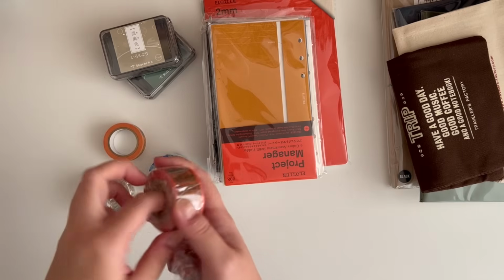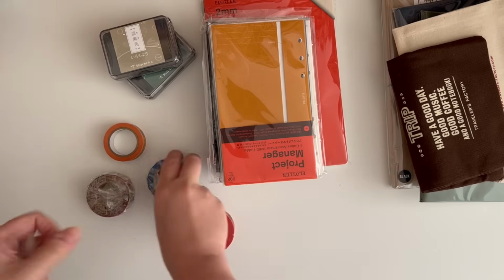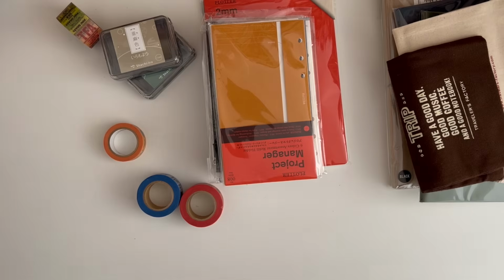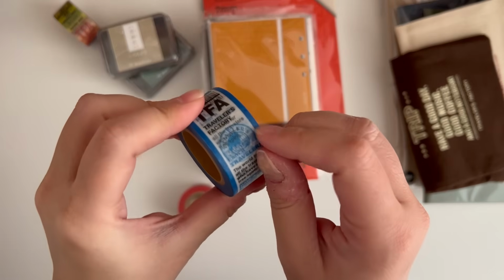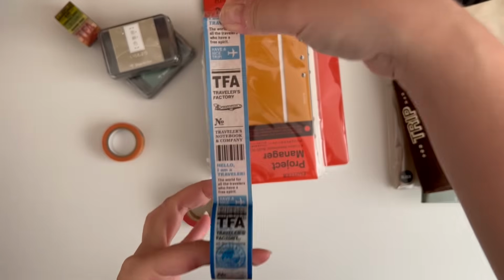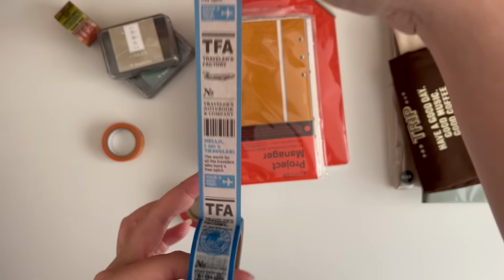Alrighty, I think I have almost all of them unboxed by now. I didn't realize how thick these Traveler's Notebook washis are, but I'm so glad they're this thick. Anyway, let's see. So this is one of the I Am a Traveler ones. I don't even know what each of these washi is called, so if you want it, you'll just have to screenshot or something. But this is mostly like the travel related one.